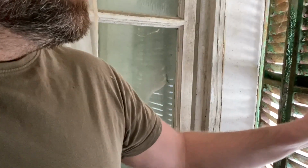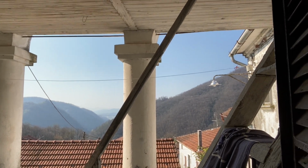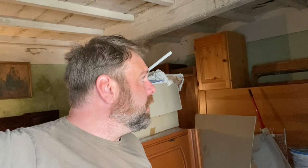This room is, I would say, in a similar condition to the other bedroom. It's not in as good a condition as the living room was, but it is one of the nicest rooms in the whole house. I open this, and these very antiquated rusty shutters. See, this comes out onto the little terrace. There's that fabulous view. So I'd like this to be our bedroom, the master bedroom. We'll see how we go.